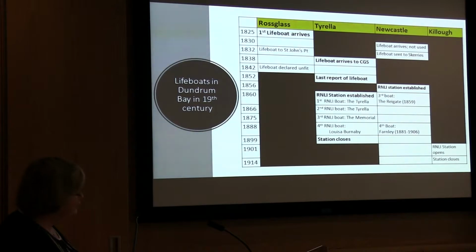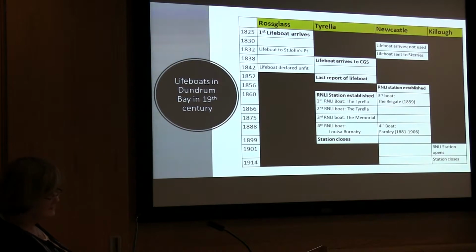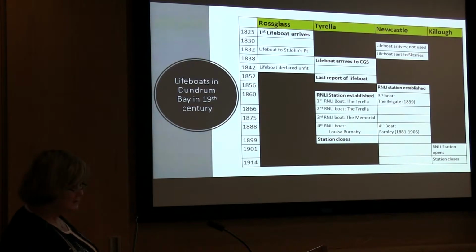The lifeboat is moved in 1832, 1833 to St John's Point, and in 1842 it's declared unfit. A lifeboat arrives at Tyrella in 1838; I'm going to say a little bit more about it. In Newcastle, a lifeboat arrives in 1830, and at the end of 1832 it's sent to Skerries. Those three things are just symptomatic of what was wrong with the early RNLI.